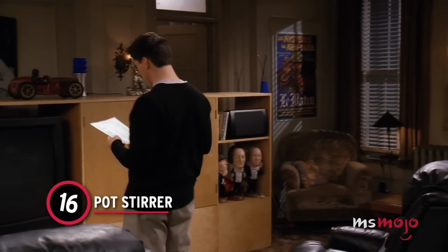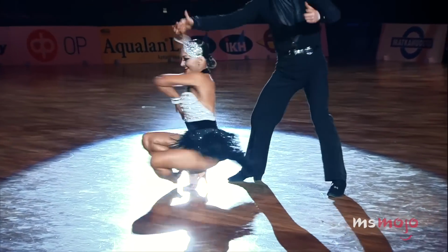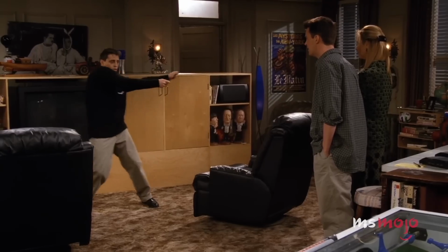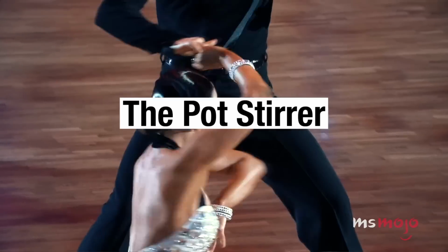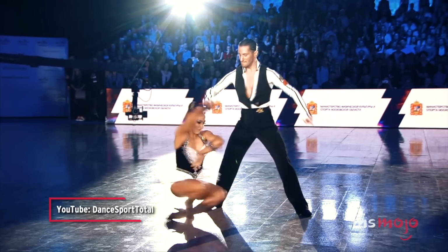Number 16. Pot stirrer. Can you dance at all? Yeah, I can dance. Not to be confused with Joey Tribbiani's hysterically bad stirring the pot, the pot stirrer requires skill, training, balance, and practice. Joey's move basically sees his arms and hips awkwardly moving some air around. But our pick features a dancer in a crouched position being stirred around by their partner at a feverish pace.